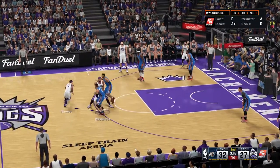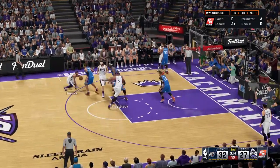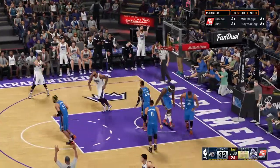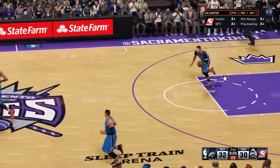Now here's Thomas. He has 6. In the corner, it's Martin. That's good, and it's Thomas picking up the assist. Martin's got himself going with the triple, his first basket of the game.